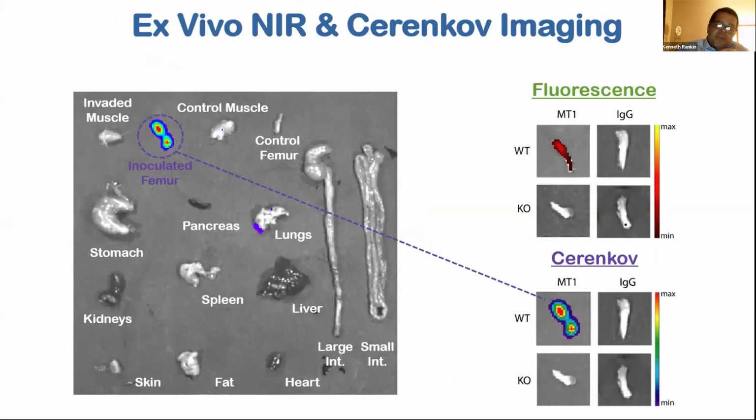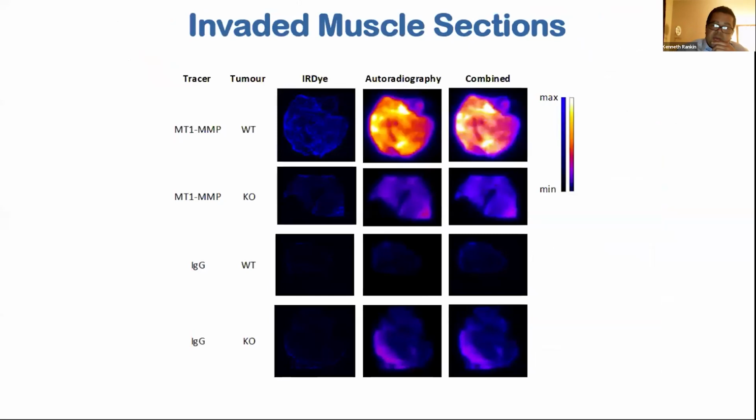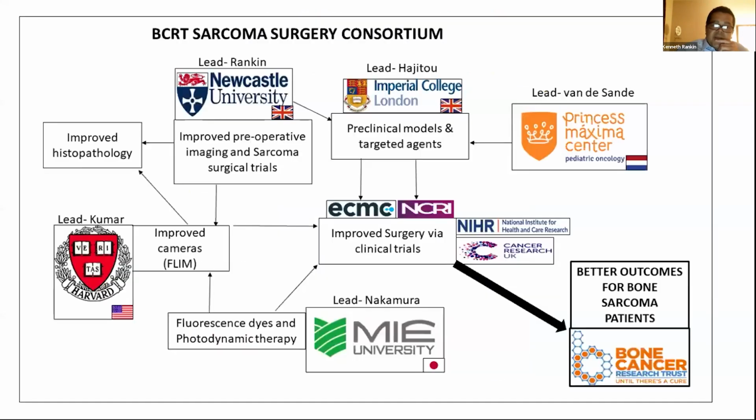And we're also working on Cherenkov imaging, so that's the Cherenkov on the bottom right. And that's really coming from the zirconium, actually. So we're able to utilize that in terms of a sort of dual tracer approach. And that's just the tumor sections, frozen tumor microsections, just to show that the wild type is fluorescing and radioactive. The knockouts, there's reduced signal, and then IgG controls.